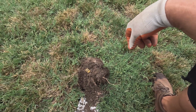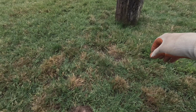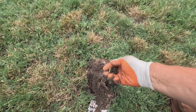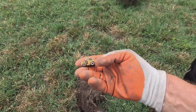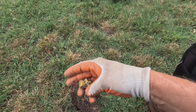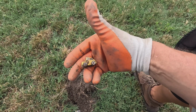Well, there's few things that I have less faith in than a strong signal right by a telephone pole. But anyway, I decided to dig it anyway. And sure enough, it's a little toy car. So we'll get it cleaned up. Like finding the toy cars, I'm ready to find something shiny though.